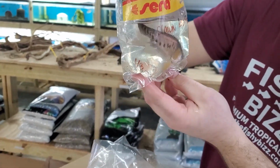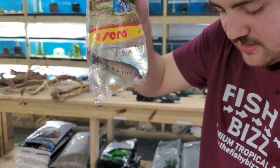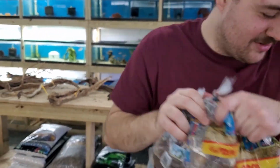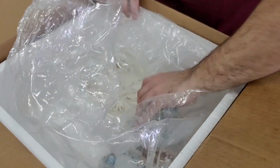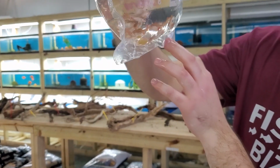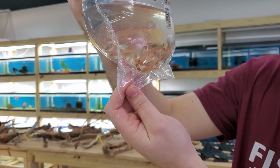Got some little itty-bitty clown knives. Pretty much look the same. Once you've seen one, you've seen them all. Cherry barbs. Looks like there's a few males in there. They're stressed out, but some are looking a little more red than others.